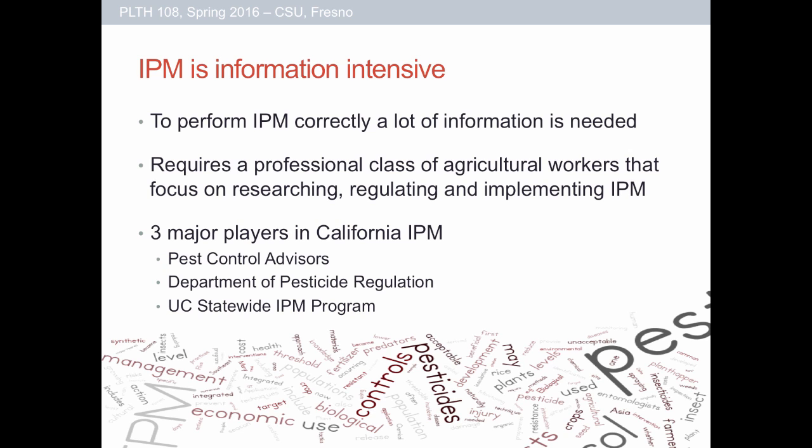And ultimately what this has done is develop a professional class of agricultural workers that focus on IPM, on pest control, whether they're researching it, regulating it, or implementing it. Essentially, it is their job 100% of the time to be doing this, because they are the professionals and they are in charge of making sure they have all that information. And in California, there are really three major groups that these fall into.